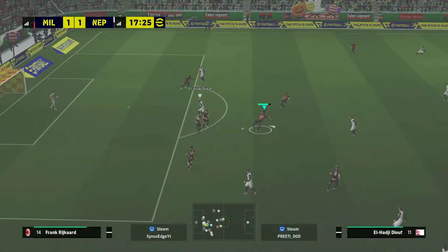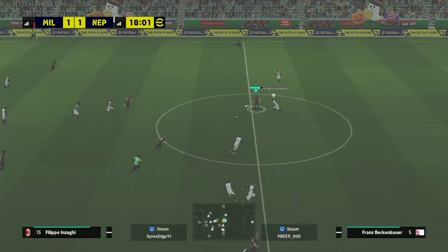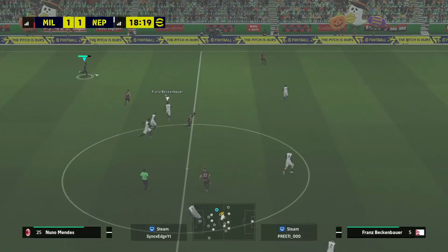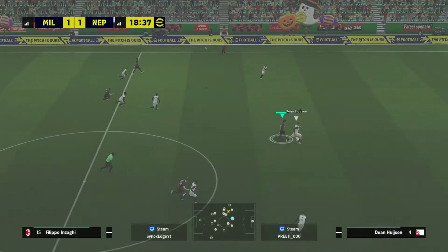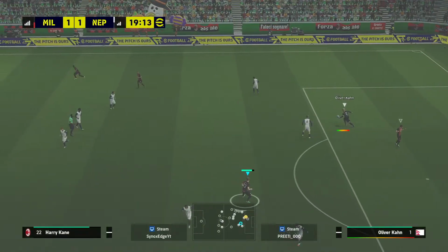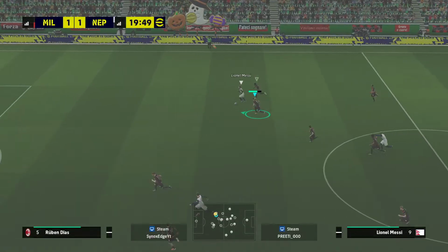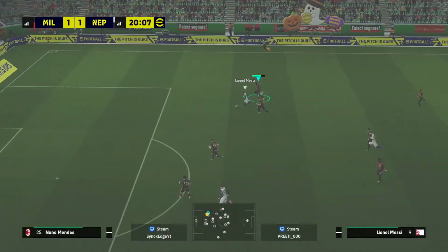Oh, that is a good ball to find him. Midway through the first period, and it's looking quite a game here. Nuno Mendes chips it through. Khan gets his hands on it, and the danger is averted. And no, that is pretty much the end of that.